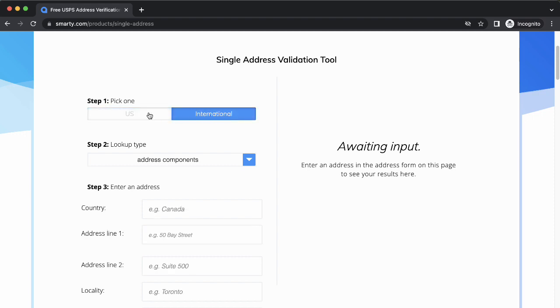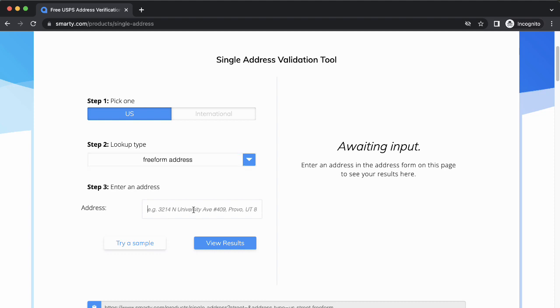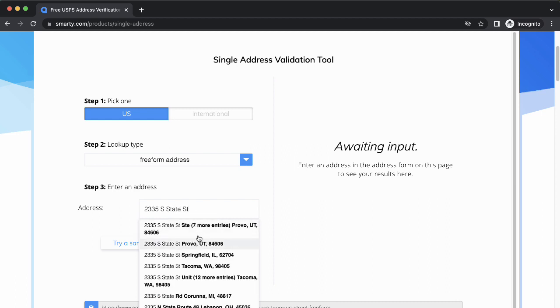I'll do a US address for my example. Under Lookup Type, specify if you're going to use components: address, city, state, and zip code, or freeform. For this example, I'm going full-on freeform. Start entering the address and check it out. The address tool will begin to autocomplete the address for you. You don't even have to type the whole thing if you don't wanna.